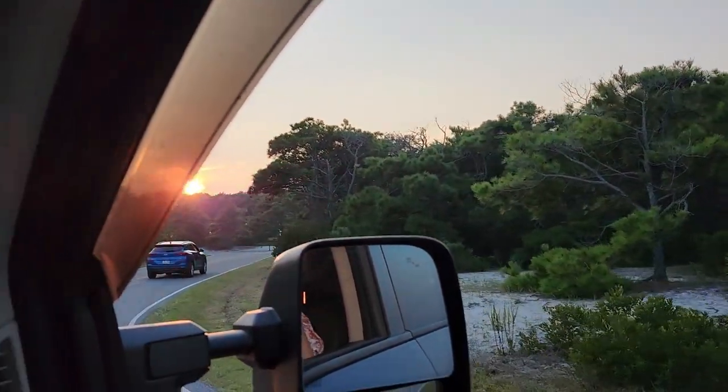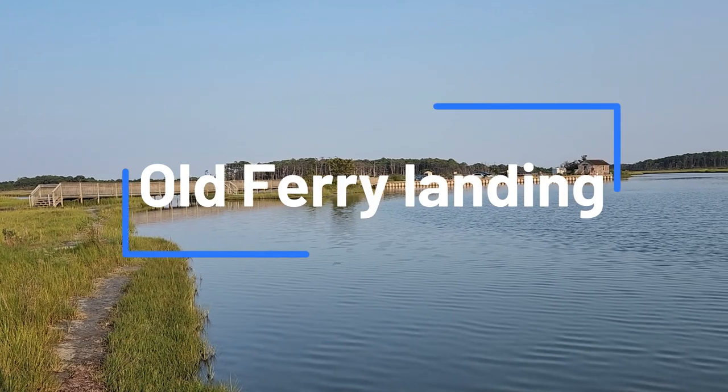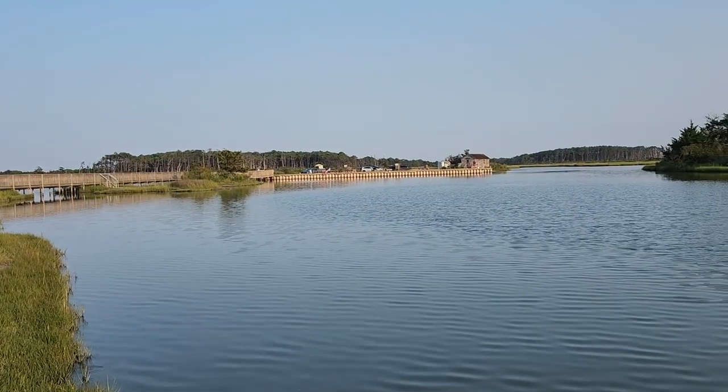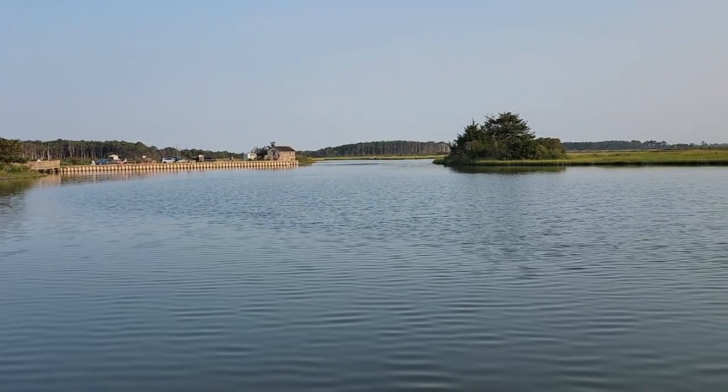So now I'm going to take you over to the bay side of the island. We're going to one of my favorite spots on the island, the old ferry landing. We're going to do a little bit of crabbing here. I'm going to show you some of the wildlife here. This is a really great spot.